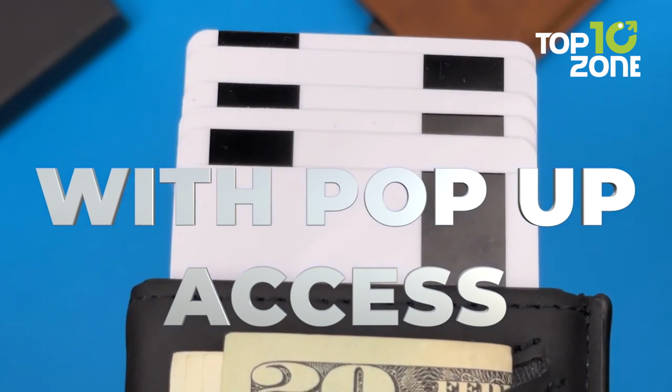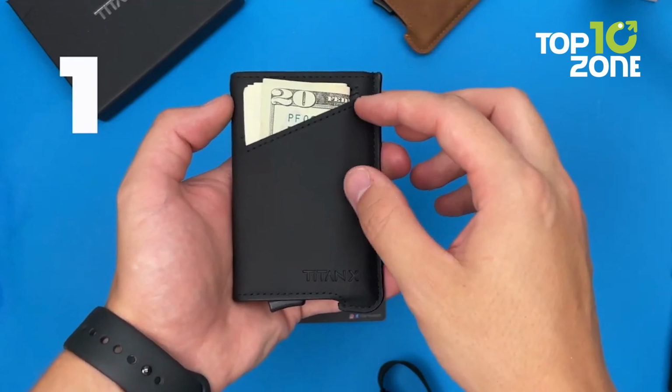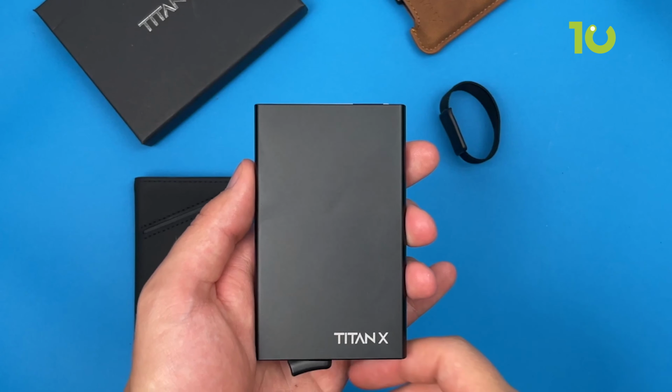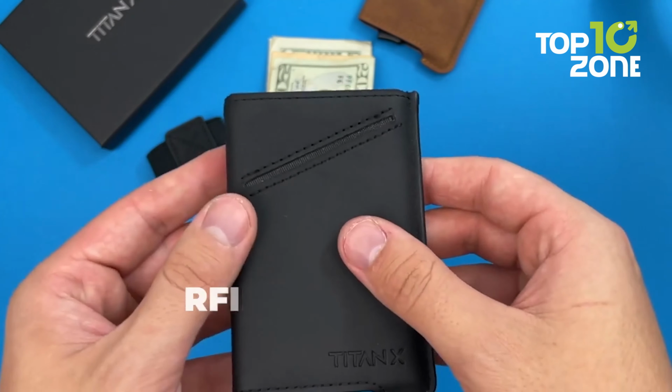One of the standout features of the wallet is its pop-up instant card access function. With a simple push of a button, the wallet's mechanism allows for quick and effortless access to your cards. This feature ensures that you can retrieve your cards efficiently, saving you time and hassle.